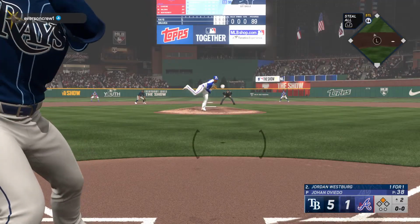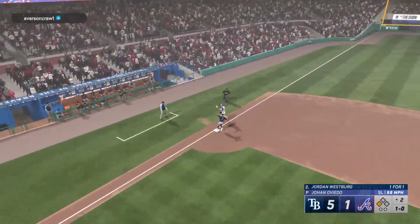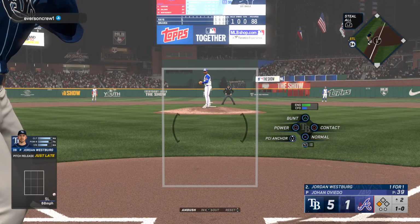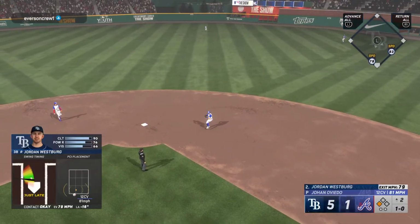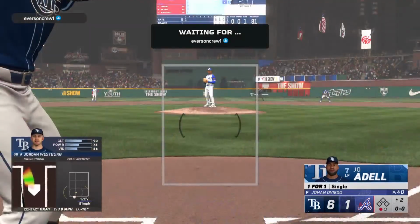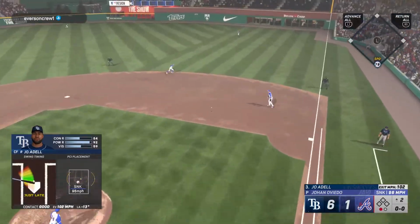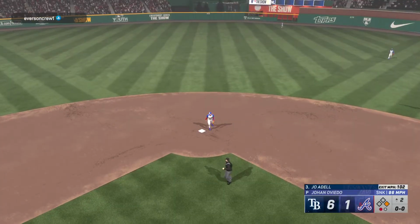Westberg getting ready to hit. Handles, throws to first. There for the out. Runner scores from third. Here's a big power threat, Joe Adell. Base hit. That was smoked through the infield. So a man aboard now with one away.